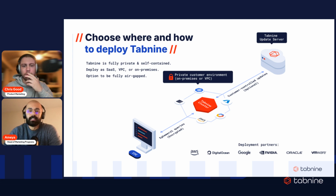The next option here is an on-prem deployment, which is also available for Tabnine Enterprise. Similar to VPC, in this one, the Tabnine cluster is going to be a Kubernetes cluster that's hosted on your servers on your own private network. And finally, we also offer a fully air-gapped private installation. And whether you're going on-prem, VPC, or private install fully air-gapped, we do periodic software updates in a controlled way.